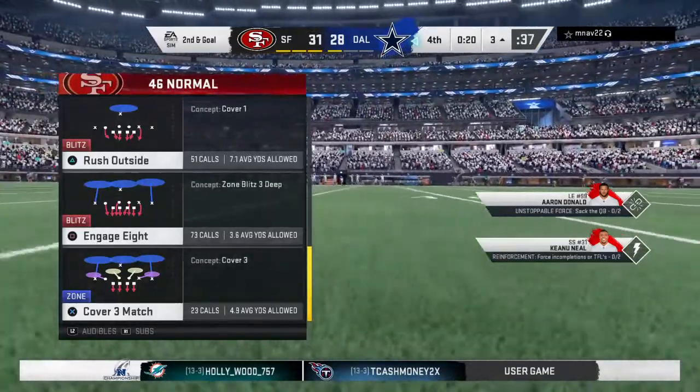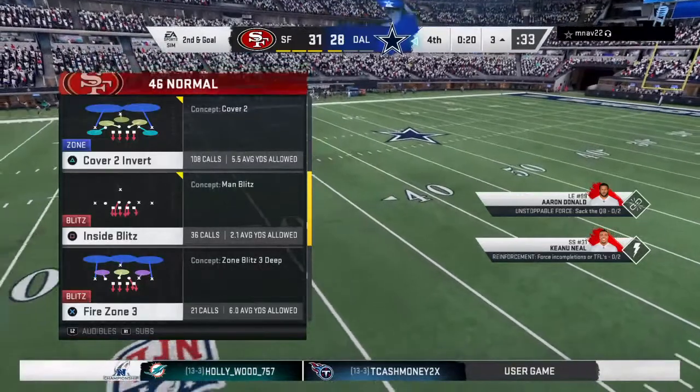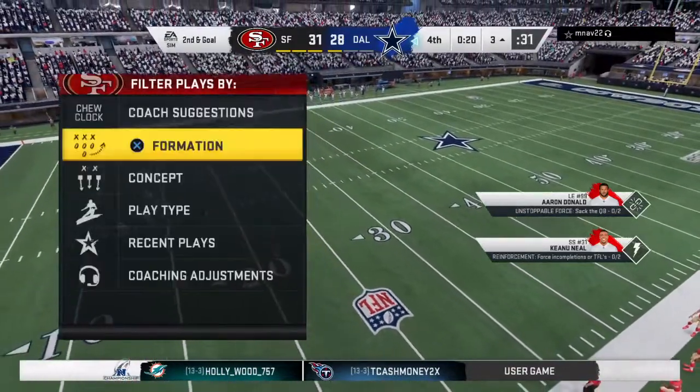This has been an up and down, back and forth type of a game, hasn't it? Maybe this long drive, take a little bit of the wind out of their sails, kind of settle things down a little bit.